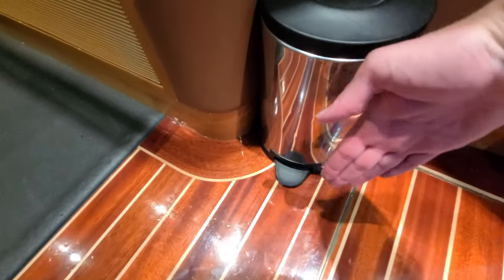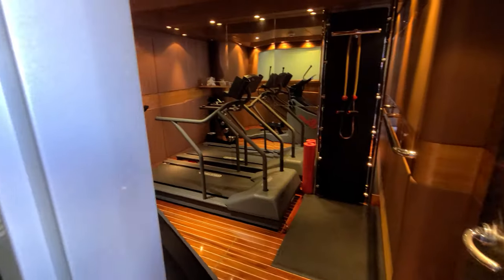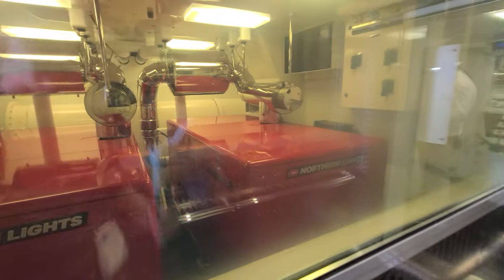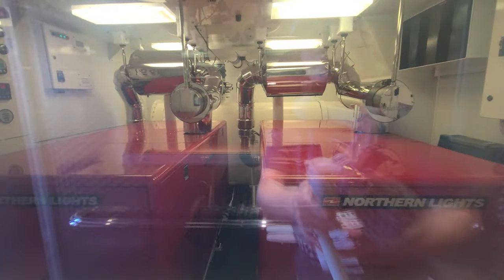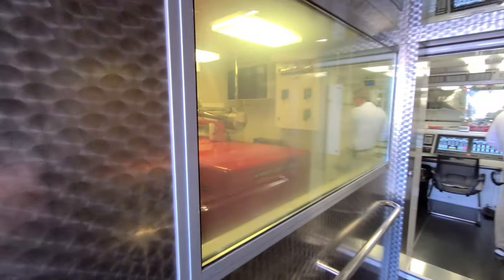Here's my hand next to it. Let's see. And then what do we have over here? Okay, storage, life jackets. These are the generators. I like how they're behind that glass, as you can see, and then access to them is right here via this door.